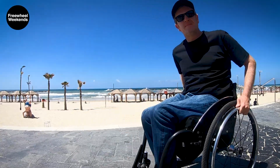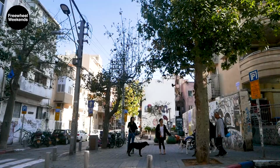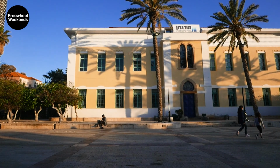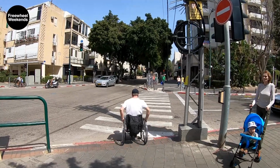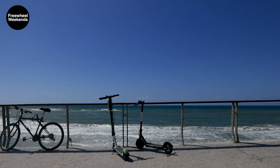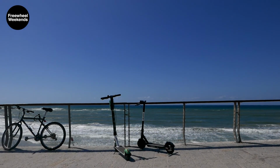Tel Aviv is pedestrian friendly and very accessible. Most of the city is flat. There are pedestrian crossings and dropped curbs. There's lots you can explore in Tel Aviv if you have reduced mobility, so you should definitely add it to your travel list.